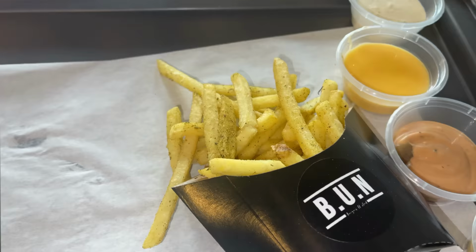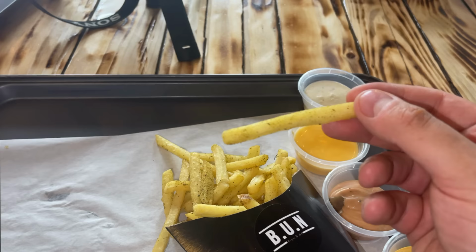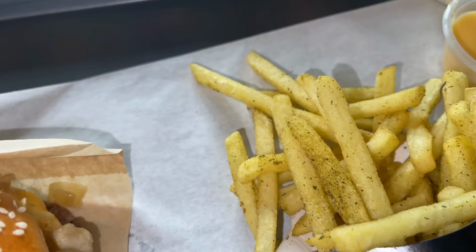Also, I don't really focus on chips, but shout out to these. This is their bun seasoning. This is something a little bit unique. I could taste some maybe oregano in there. I'm not totally sure what. Obviously, it's their own seasoning. The chips are cooked really well. Crispness to them. It's quite hard to get fries that have a good amount of potato content inside.